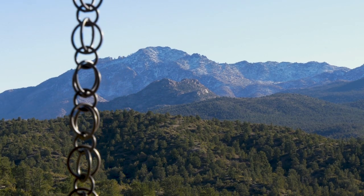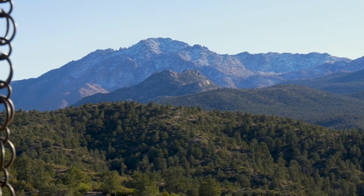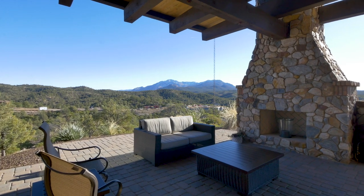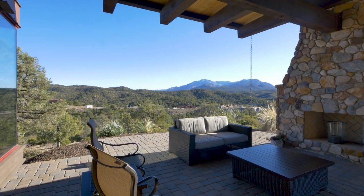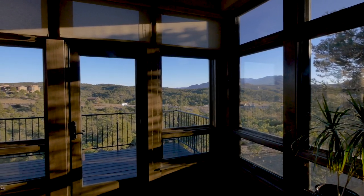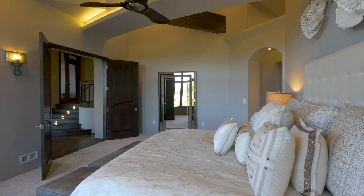The rear patio is the perfect place to relax and absorb the superb climate and stunning vistas, with a fireplace and outdoor cooking. Past an executive work from home office leading into the ultimate cigar room, you finally reach the master bedroom wing.